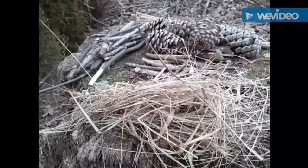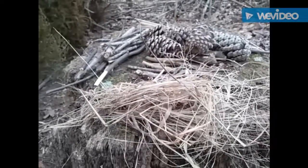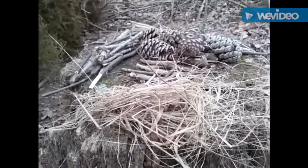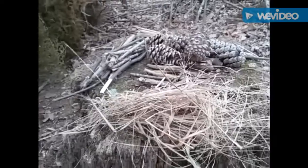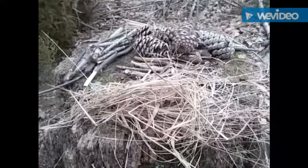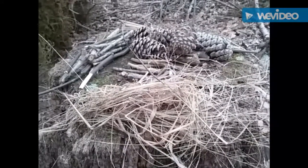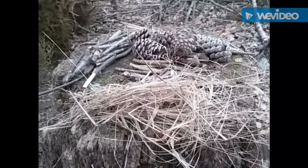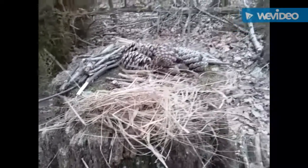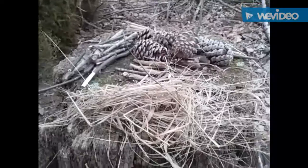And so let's talk about more of natural tinder. In my area, there's a lot of examples. There's tinder everywhere, in fact. I do not have the cattail down represented here today. Also, I do not have pine sap represented here. And there's probably a whole bunch of other stuff I'm missing. But these are just the things that are in my immediate area right here, right next to me.